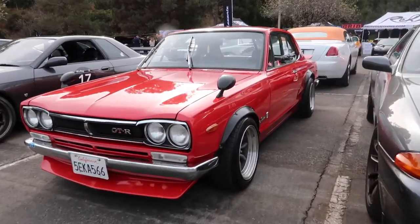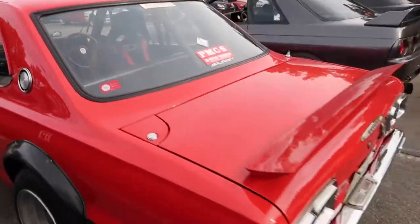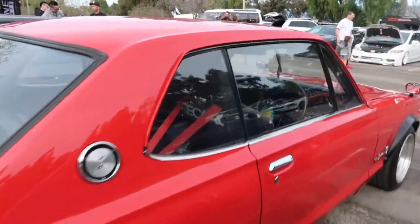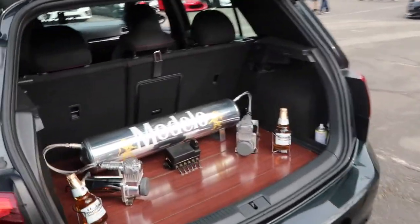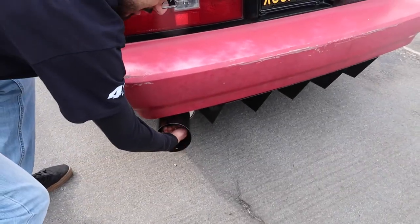That is so beautiful, but would you look at this? So sick. When we see cannons at a car meet, passes the test.